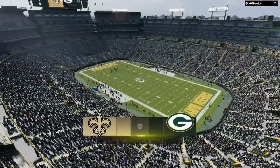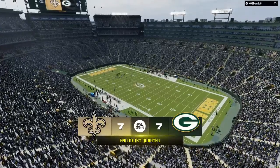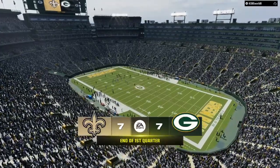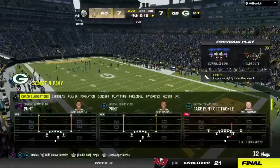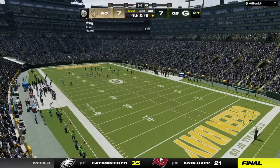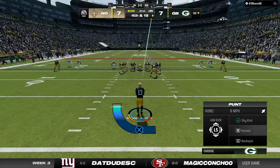These two teams all tied after one. With the score tied 7-7, back for the second quarter in Green Bay. It's the Packers in possession of the football as they've got it with a 4th down coming up. Here's Corey Bojorquez now.